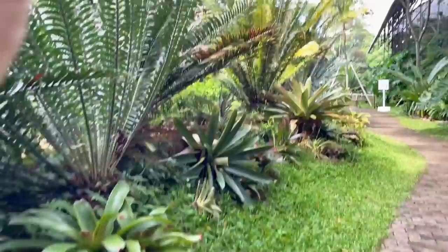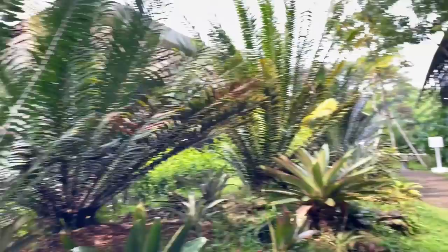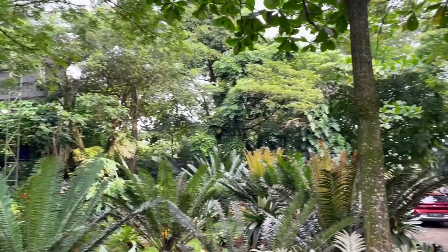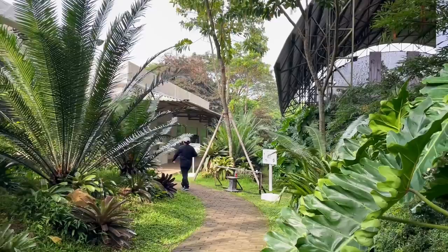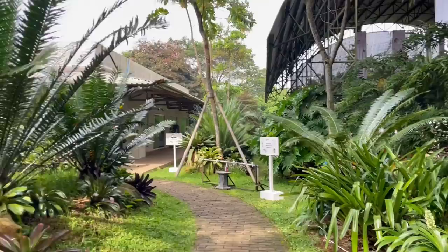So I'm walking to the next zone because that's actually the first section here. There's four booths, but there are way more booths inside here. So just to show you, this place is really, really beautiful. This is Godongijo actually, and I believe it's run by Pak Chandra and his business partner. Pak Chandra is a very, very famous aroid collector here. He's been in the business for, I don't know, maybe 30 years. He brought in a lot of mother plants, and I'm going to be doing some episode with him soon.